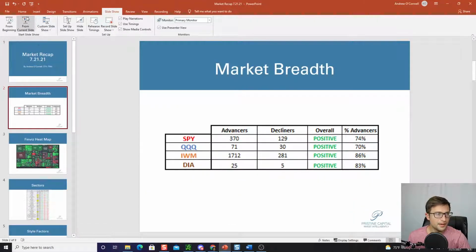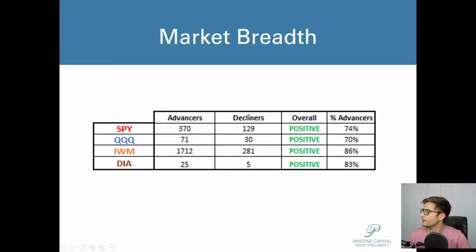Let's flip open our market breadth. Market breadth was very strong. We've talked about this a couple times, where when the market breadth is very strong, that essentially means your odds of winning trades to the long side are higher. Because if you pick an individual stock and you have, let's say, 74% advancers, you essentially have a 74% chance of your stock being one of those that was up today. So a really nice breadth, really conducive environment.